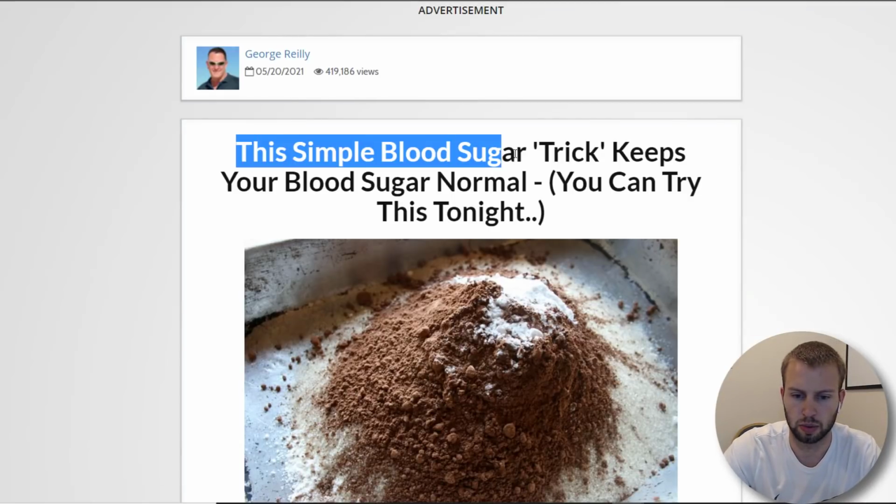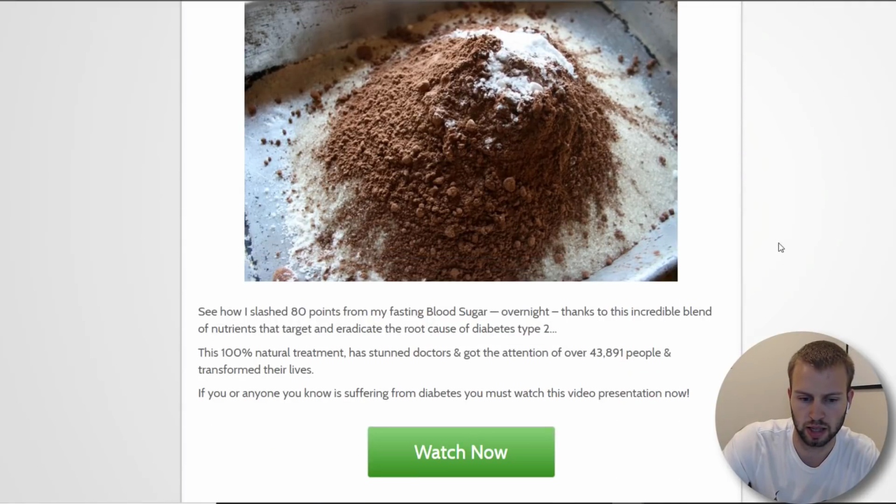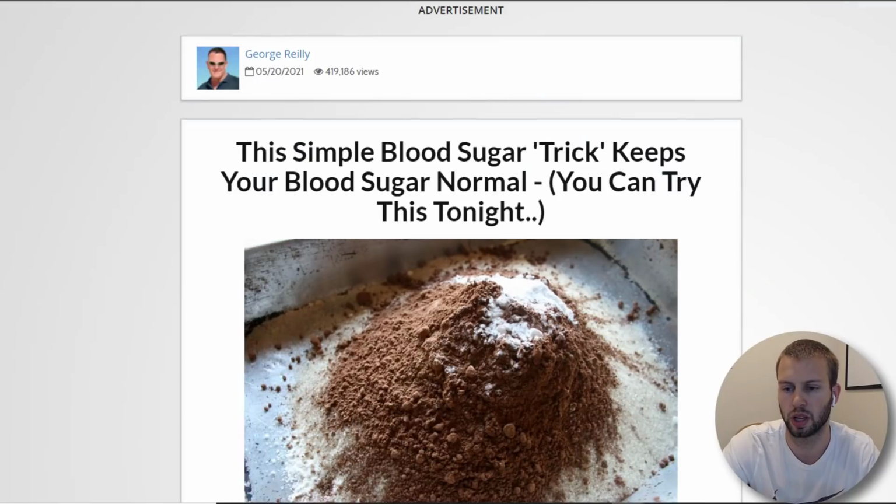George Riley, this simple blood sugar trick keeps your blood sugar normal. You can try this tonight. Everything's edited and looking good. There's one more step we got to do, but I'll come back to that later.